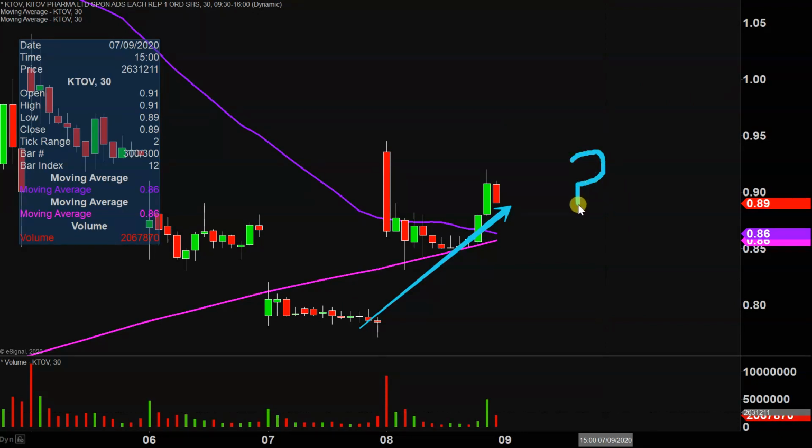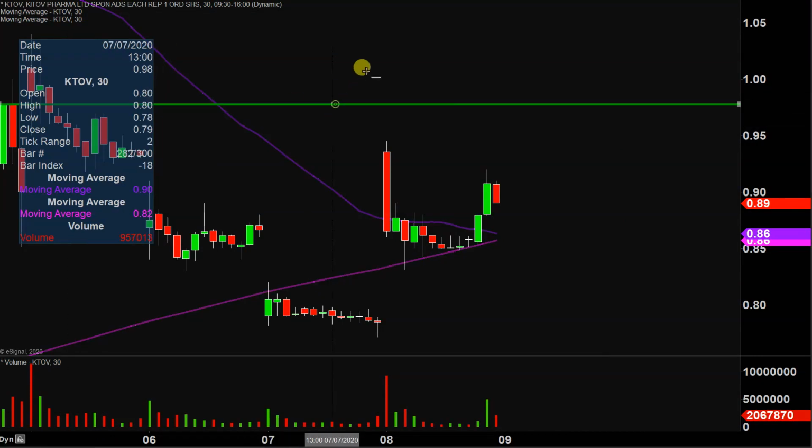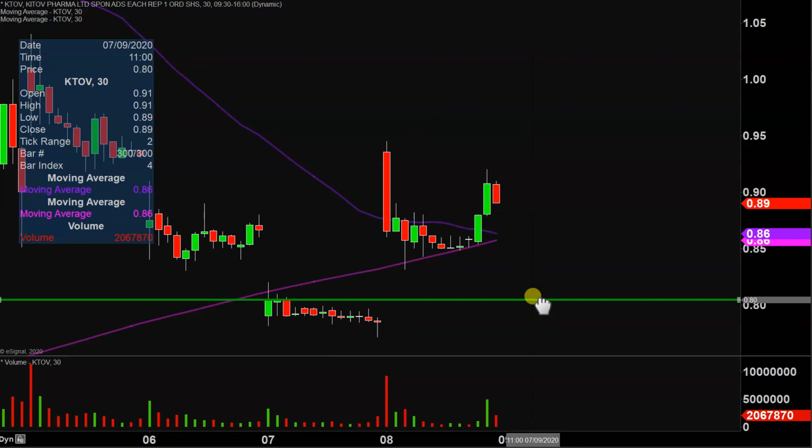But that does lead to the valid question of, is there any sort of true power behind this price movement? Is there any sort of genuine strength? Or is this just some sort of knee-jerk reaction, dead cat bounce type move? I have no idea, but by using charts, we can make answering that question very straightforward. And in my mind, it all revolves around a single area, and that area is down here at 80 cents.